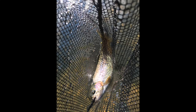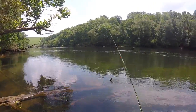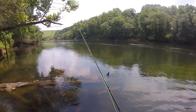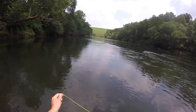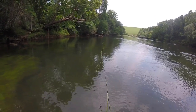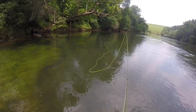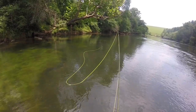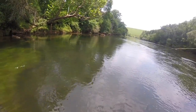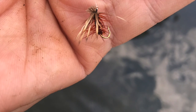I fished down there and picked this one up on a midge. I then moved upstream closer to the dam and had a good time fishing there. I picked up this beautiful one, really gorgeous trout, on a caddis fly, just blind casting.